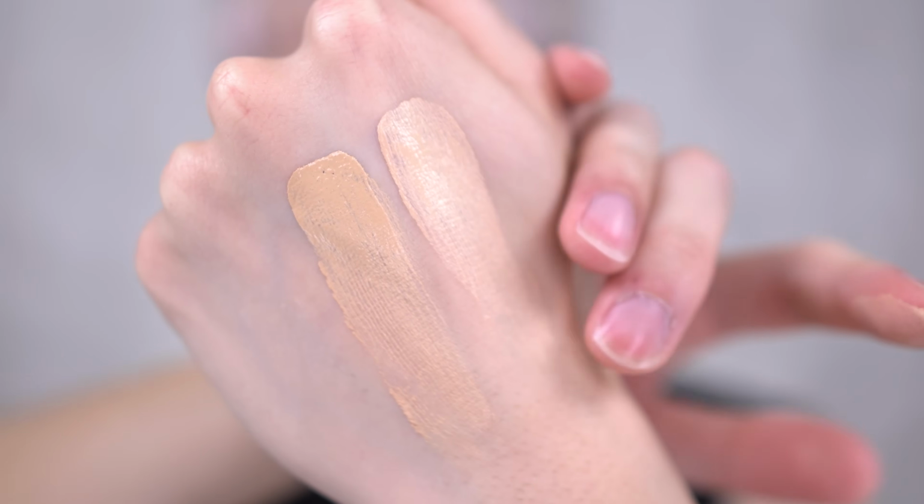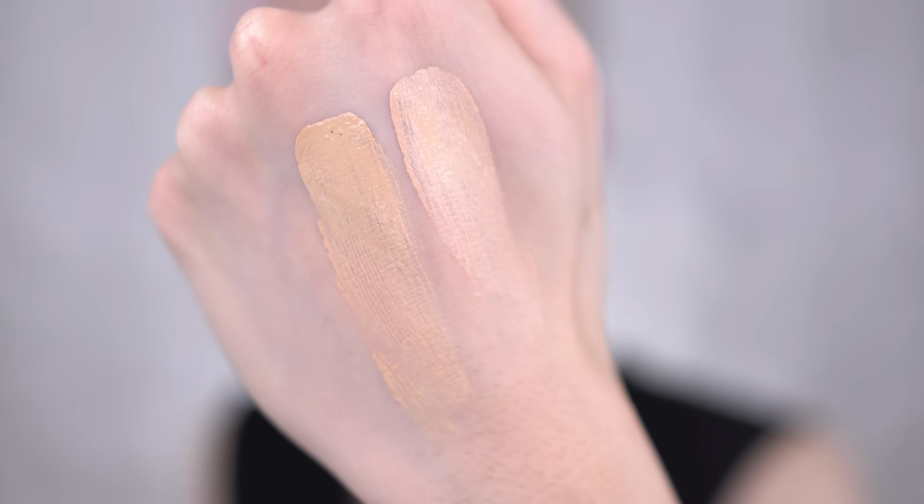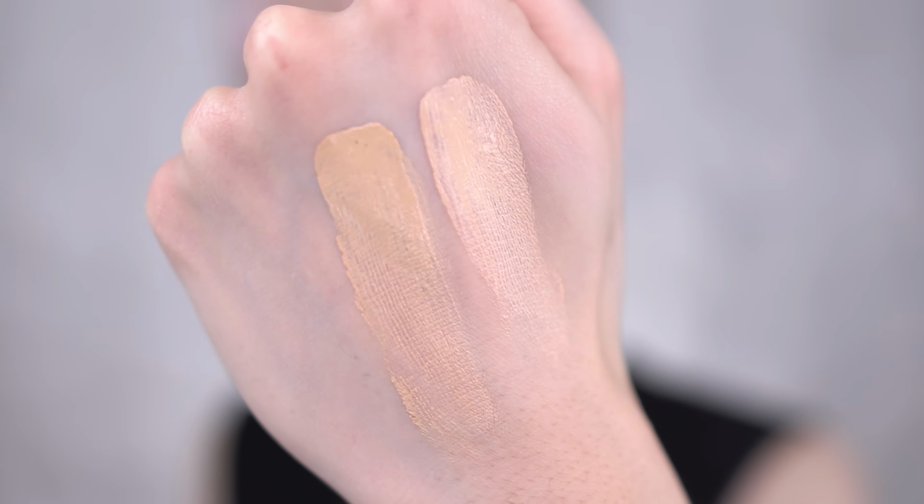Here, let me swatch what both colors look like, even though they're probably both like, one is in white and the other's in less white. So the one on this side is light beige, and this is in warm beige. I'm pretty sure I'm warm beige. Let's hope so. I've got these 2 things I really need to cover, so we'll see how this does. We'll see how she does.